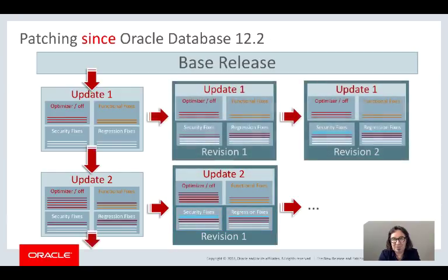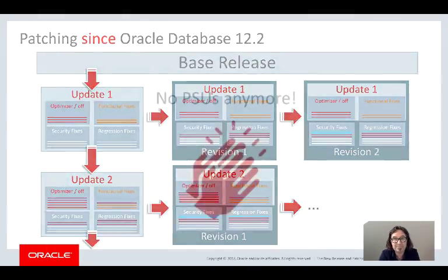And you have here also the choice of updates and revisions, but they are not the same thing as PSUs. So think of them like bundle patches, with the next bundle patch containing only security fixes and extra, and revisions containing regression fixes and extra. And I'll give you a recommendation later on what we recommend you to go forward with. And it's not only us actually.